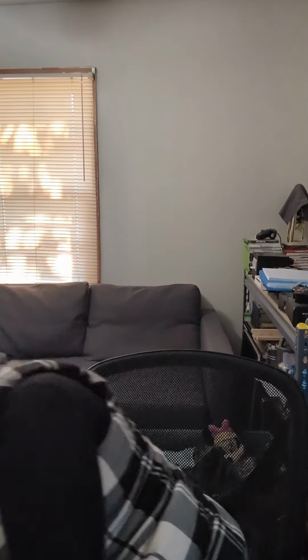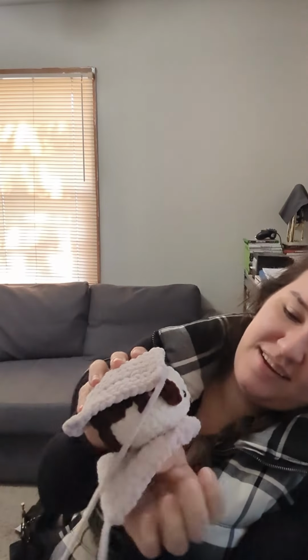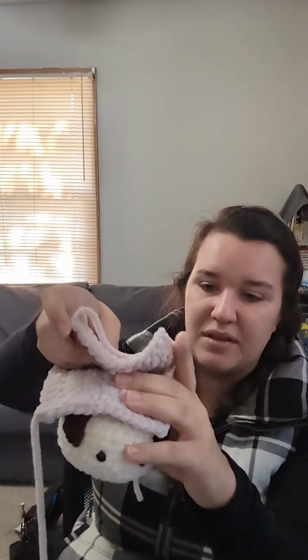Okay. Here we go. So this one was a free one on YouTube, and it's supposed to be a s'more, which I think is still kind of cute. I just don't like how flimsy the crackers are. So I need to double it up and then sew it together to make it stiffer, and maybe even sew in some, what is that called, felt or something, like a thicker fabric to keep it straight.